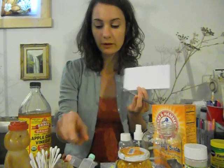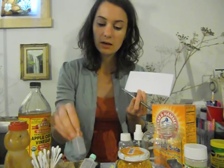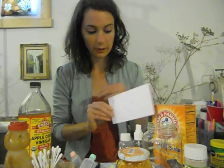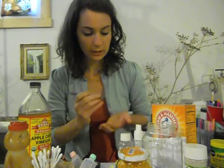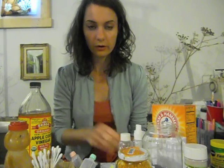Let's say you're walking around town and you see a beautiful poppy plant on the sidewalk and it's going to seed. Well, you're going to want to save some of those, right? So I always keep this with me and I quickly write down what they are. And maybe I make a note of which season I collected them from and where.